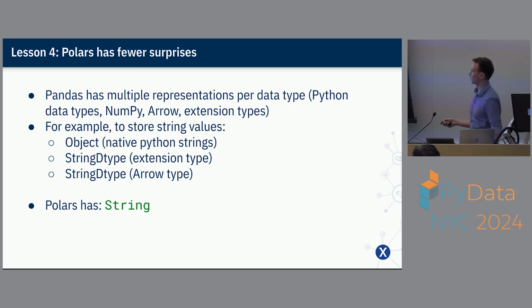And Polars is just built on the Arrow interface, which is also made by Wes, of course, after he left Pandas. With the knowledge gathered from how Pandas needed a unified way of dealing with data types like this, Polars now just has string. You don't have to swap between the different representations, it's always just string, which makes it a lot easier to deal with storing your data types.